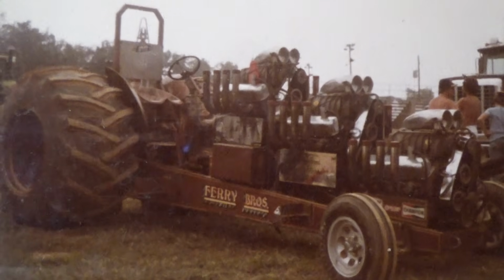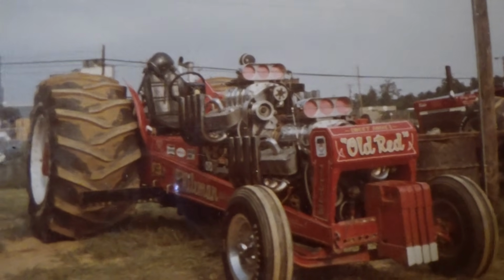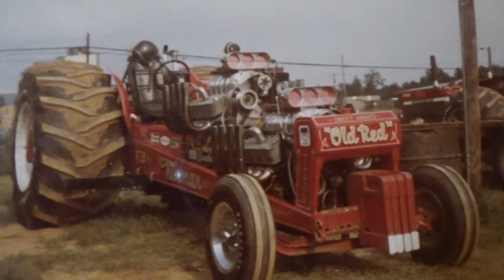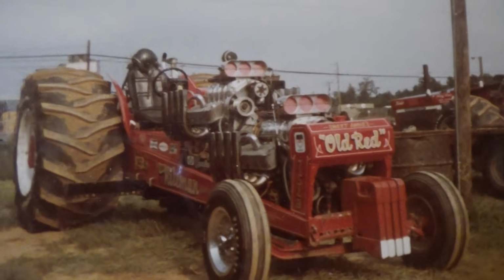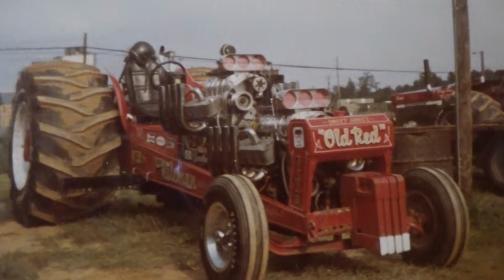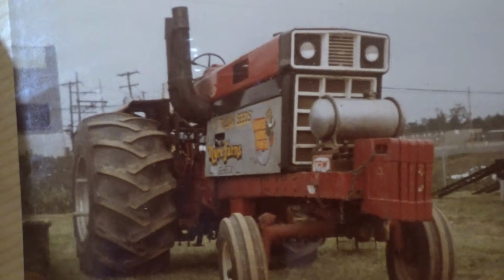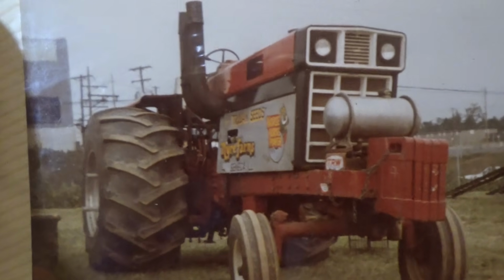Classic pulling tractor. Another iconic pulling tractor, John Hyman's Old Red. Pulled really well against some tractors with 3 and 4 engines on them, just with those two. Did really, really well. Marshall Meyer. Was that a 966? Dog, if I can remember. He had 4 turbos on there at that time.